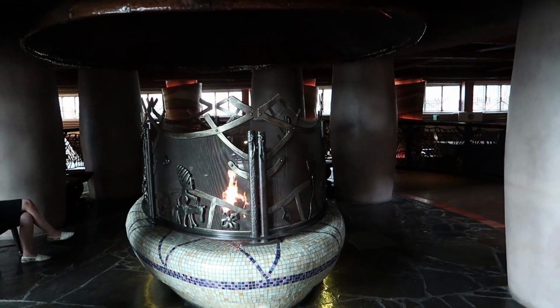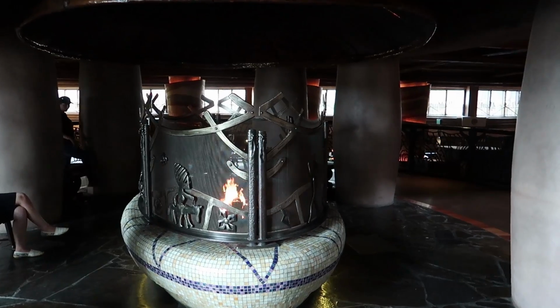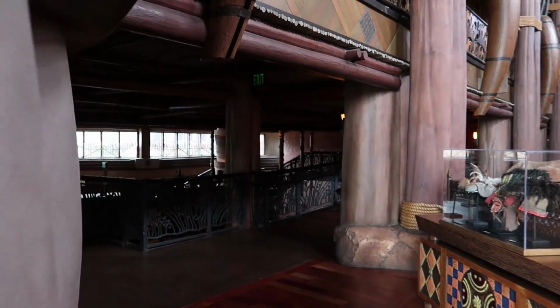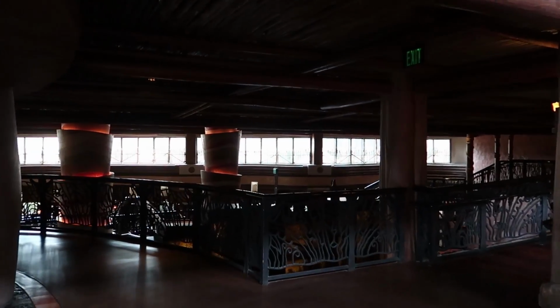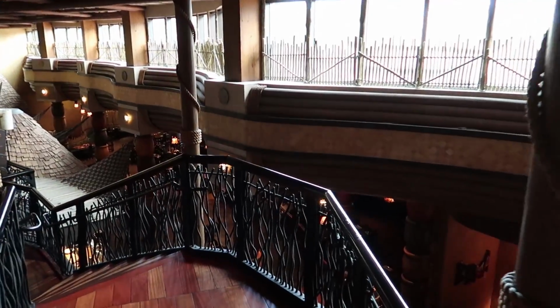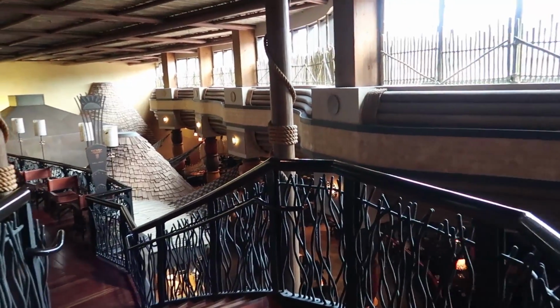Main lobby here, and I'm turning and I see they have a little fire pit here. Very nice and relaxing. And just past the fire pit, we got a restaurant here. A couple of restaurants actually. So it's a bit early in the day, it's about noon, and these restaurants are more of dinner restaurants.